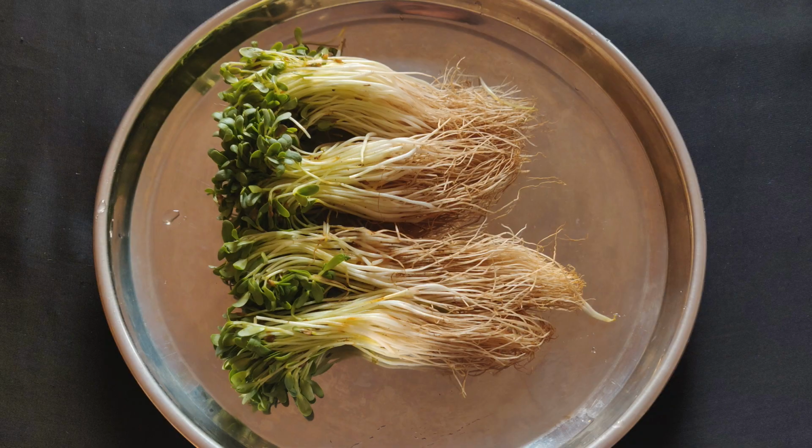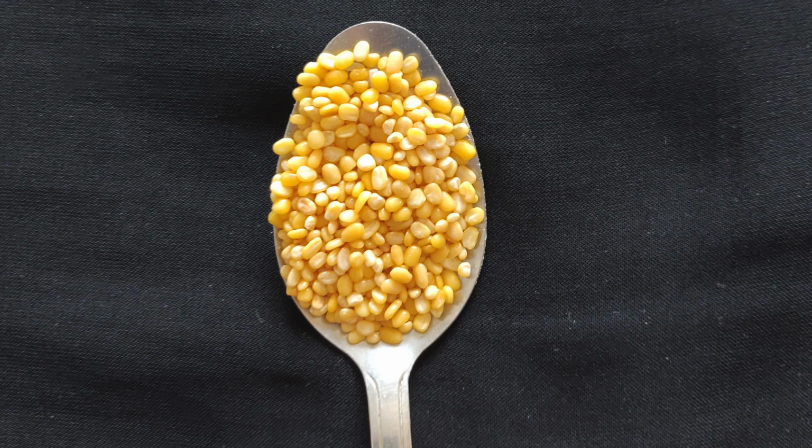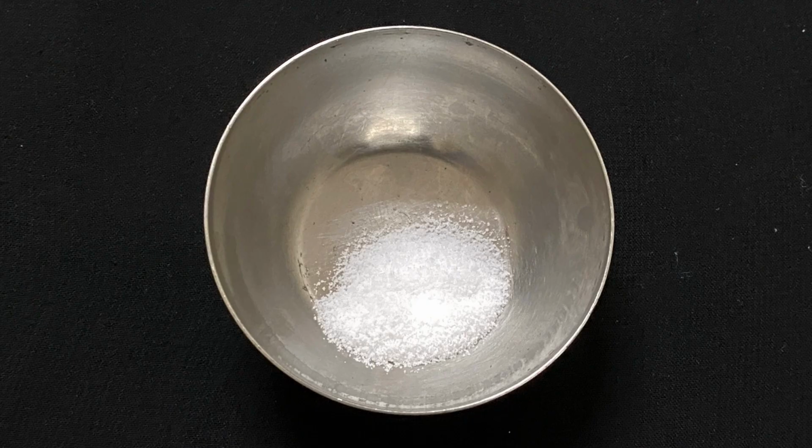For this you need 75 grams or 3 to 4 bundles of baby fenugreek leaves, 1 tablespoon fresh coconut, 1 tablespoon small yellow lentils, half tomato, 1 green chili, half lemon. You also need salt to taste.